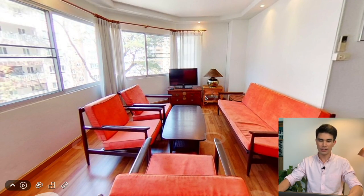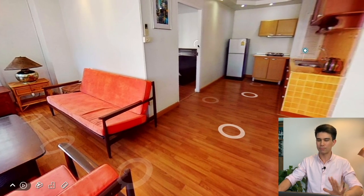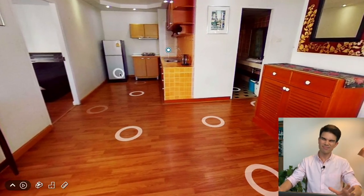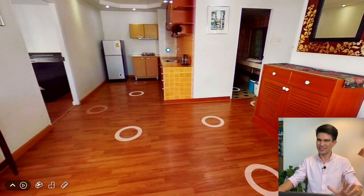I love these windows that wrap around here. They give this place a bright, natural light, spacious kind of feel. I would replace the furniture, it looks kind of cheap, and definitely would replace the tiling.